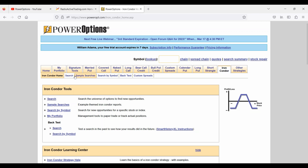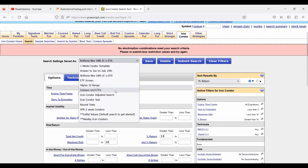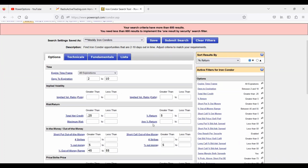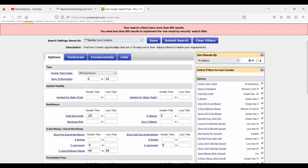So if I'm using a weekly, I'm looking for almost the same thing. I'm going to focus on the probability. You can, of course, focus on delta. Our defaults here, weekly iron condors. This would be my starting point in this scenario.